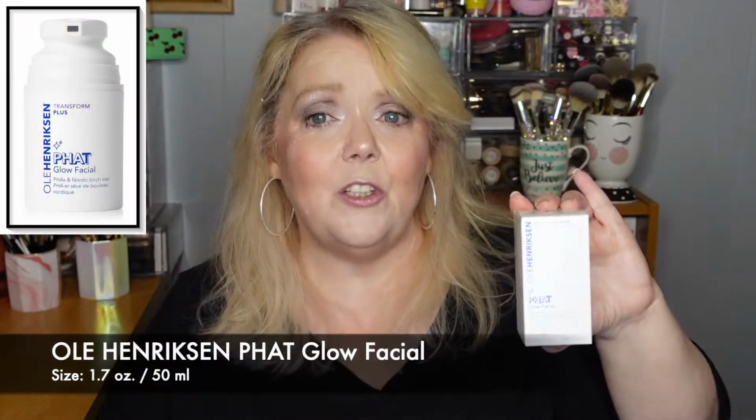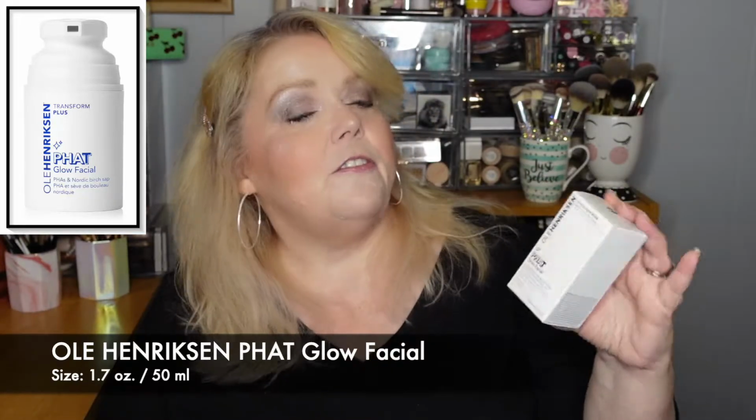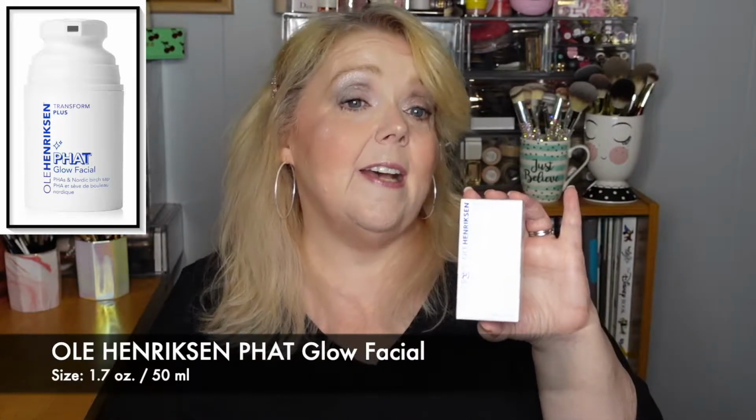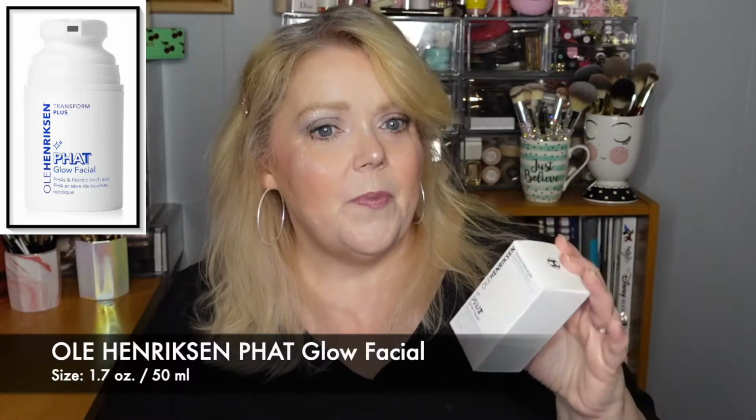Okay, item number 4. This was one of the items that was a possible choice item, I think it was this month, and it was one that I didn't choose, so I wanted to pick it up. I saw it was in the add-on, so I picked it up, and this is from Ole Henriksen. This is the Fat Glow Facial. That's fat with a PH. They say you can get flawless skin in a flash with PHAs, the no downtime exfoliating acid and key ingredient in this one-step at-home facial.